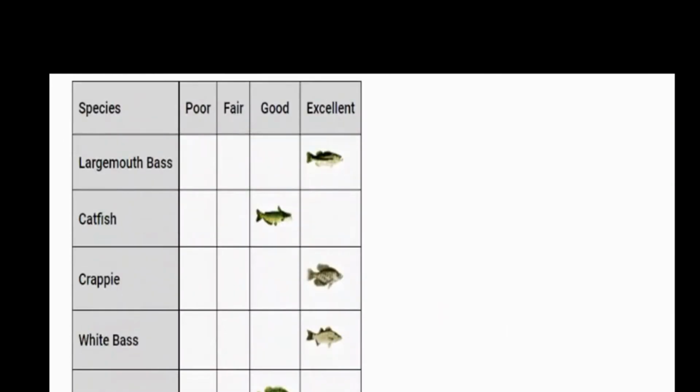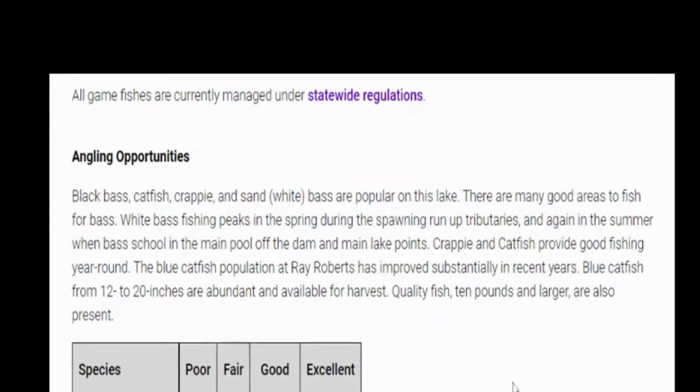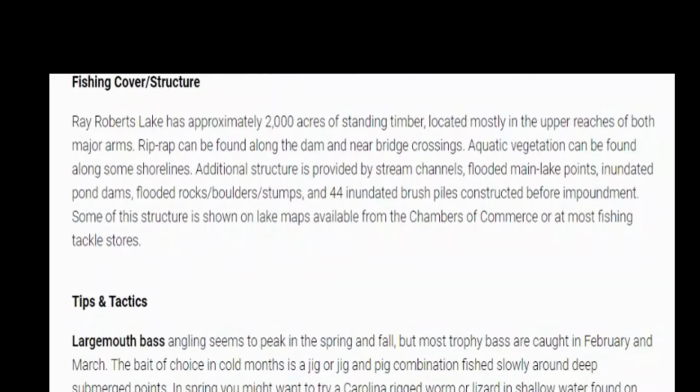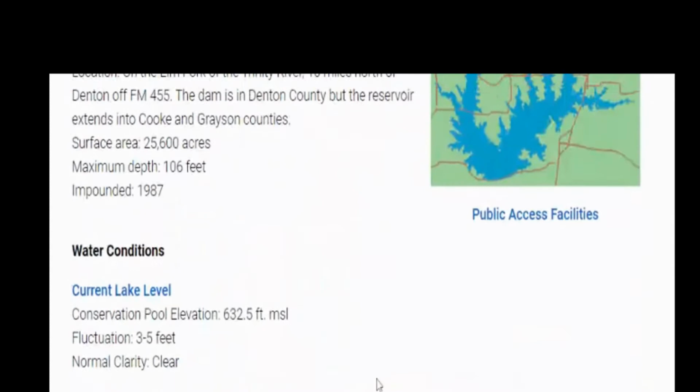As far as predominant fish species, you've got largemouth bass, white bass, blue catfish, channel catfish, crappie, and sunfish. Looking down here at the fish species, it says largemouth bass is excellent, catfish is good, crappie is excellent, white bass is excellent, and sunfish. It also gives you some pretty good information on black bass, or what we call largemouth bass, as well as where to go find them. So definitely check out the Texas Parks and Wildlife site. It's got a lot of good information for Lake Ray Roberts, but I've got a lot more information for you coming right up. So let's switch over and talk about Google Earth.